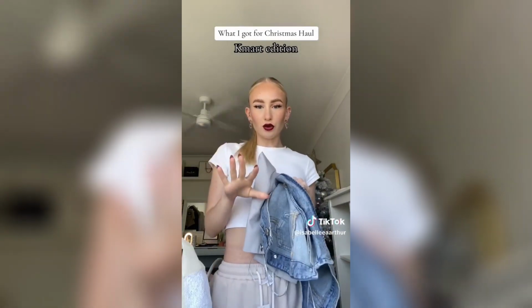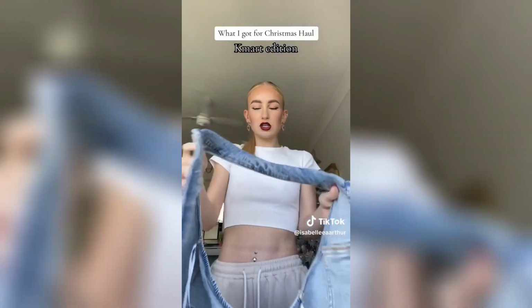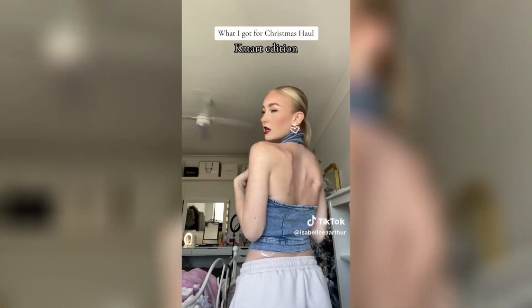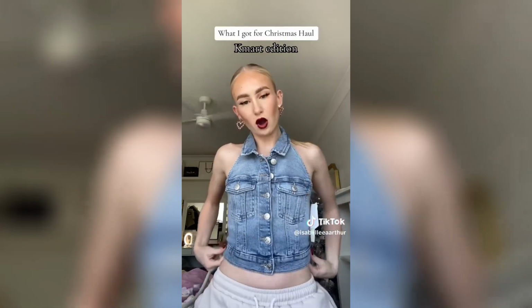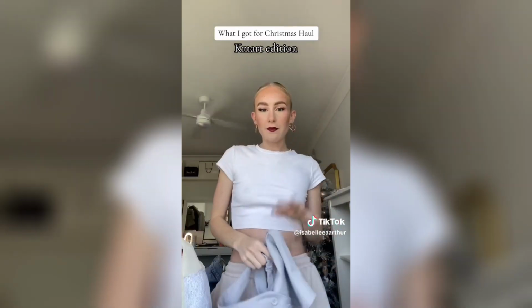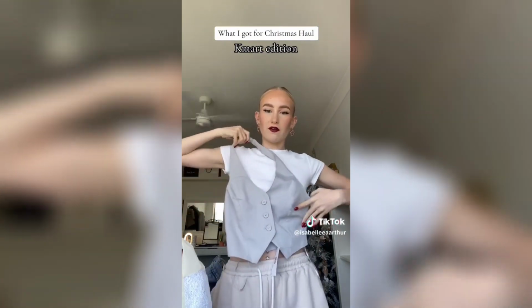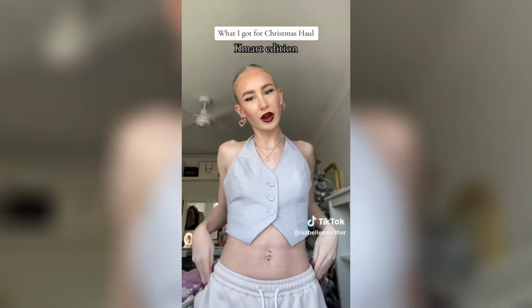I'll start with the clothing. I got two tops, which I really wanted to show you. This one is just this little denim top. I seriously cannot get over how cute this top is. I cannot believe that this is Kmart. I've been really into vests at the moment too, so I got this little vest. Since when is Kmart this freaking trendy?